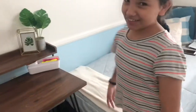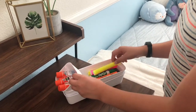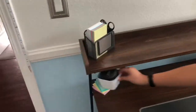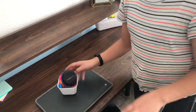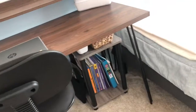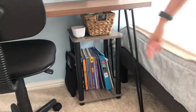Okay, so, it's the same desk but different decorations. I have the same chair, and I have a plant and a picture of the same plant. And over here I have glue sticks, markers and pens, colored pencils, and pencils and pens over here. And if you go here, it's my laptop, and then sticky notes. And in this little thing I have earphones and a sharpener and some more erasers. And then over here I have these papers and then scissors. And then down here, I have this that has extra stuff, and then all my stuff that I need for school.